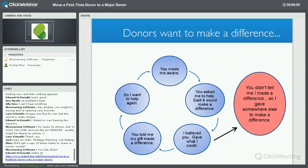They want to make a difference. So if I had animation, this chart would really start with, hey, you made me aware about your organization. You asked me to help. You said it would make a difference. I believed you. I trusted you. I gave what I could. You told me my gift made a difference, so I want to help again.